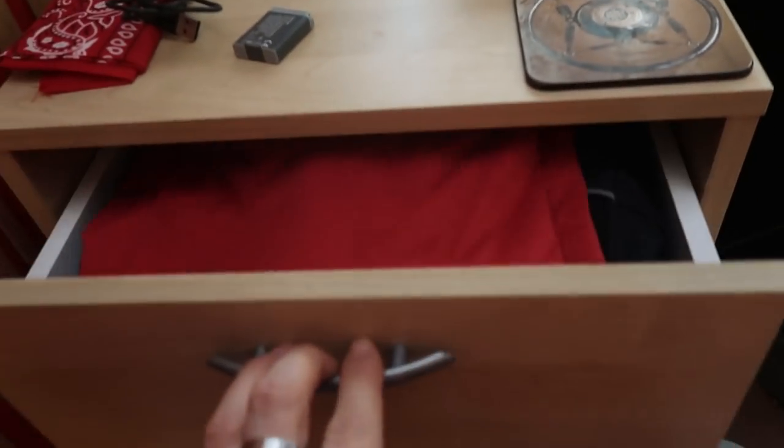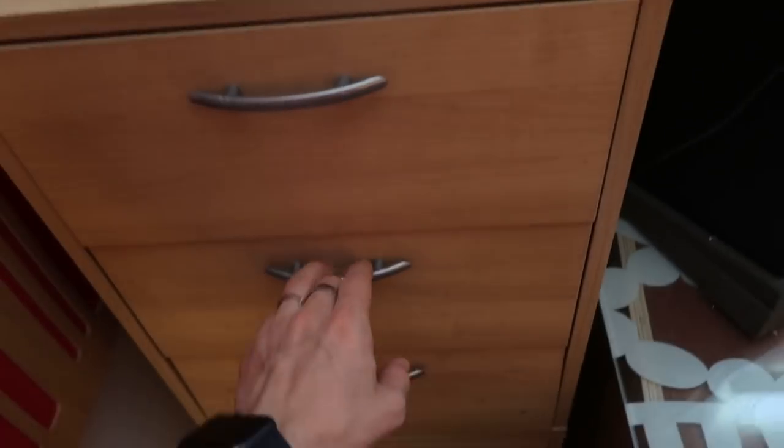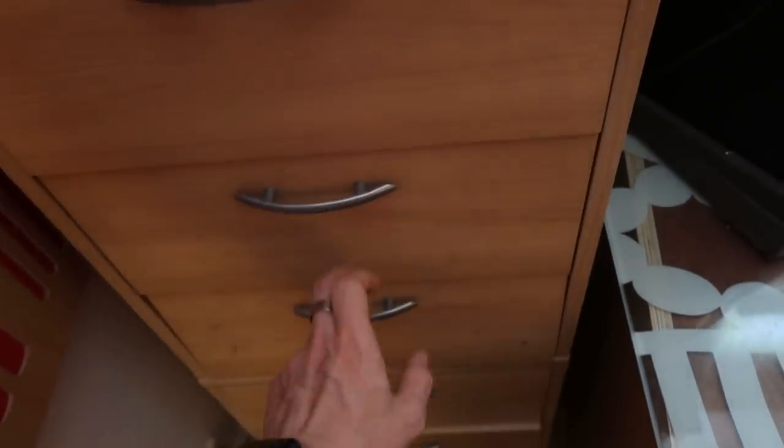And this is where I keep all my good clothes, right? When I have to do videos, I have my good clothes here. Because the truth is that if I'm not on video, I dress like a bum.